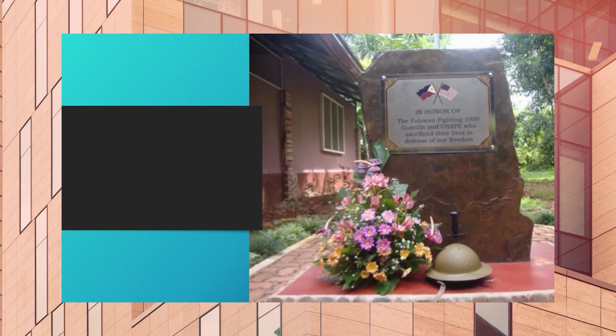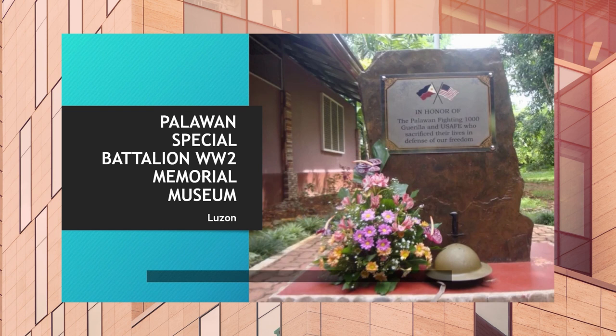And we have the Palawan Special Battalion WW2 Memorial Museum. The atrocities of World War II left the Philippines as undoubtedly one of the Pacific countries that were decimated. The war left significant remnants in the country, and some of these war memorabilia are housed in the Palawan Special Battalion WW2 Memorial Museum.